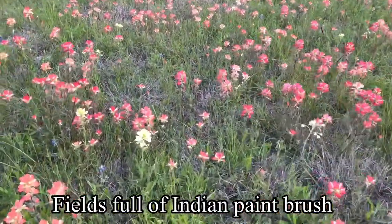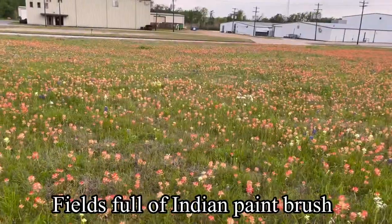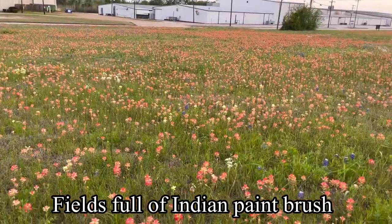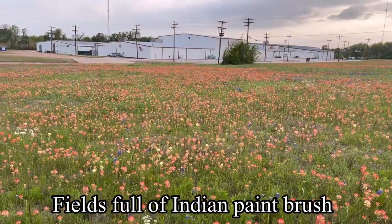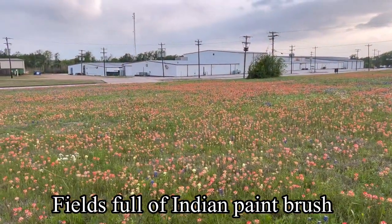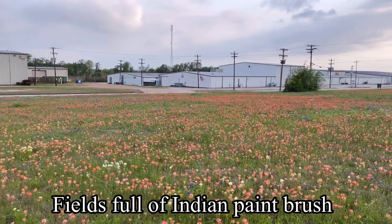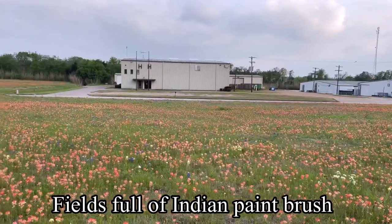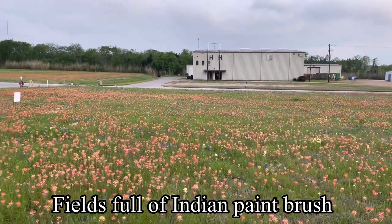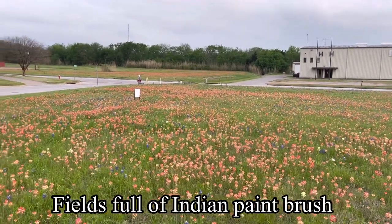Looks like a yellow paintbrush. Indian paintbrush. Those buildings at the background, guys, those are factories. This area is part of an industrial park, so around here we have factories and small industrial buildings.